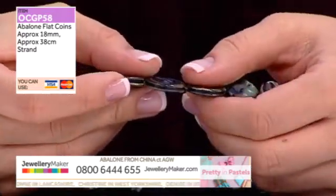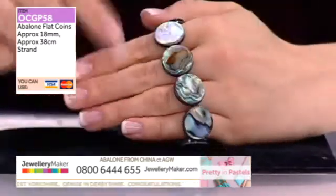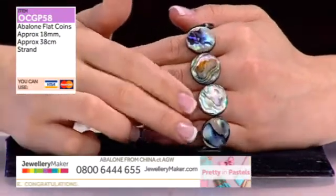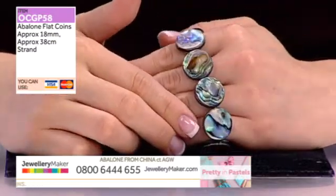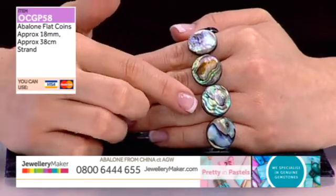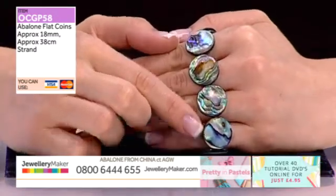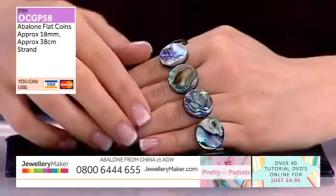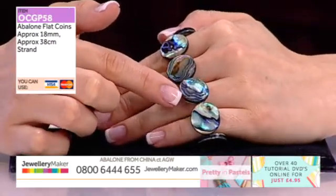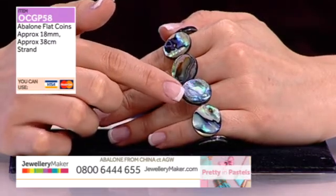And they are nice sizes as well, aren't they? These are 18mm flat coins. Every single one so, so beautiful. It is quite literally the beautiful underwater world. Try saying that quick. Trapped inside a gemstone here. The colours are fabulous. I can't get over the way they move. It's almost like an amalite shimmer, isn't it? The way they change. That's gorgeous.